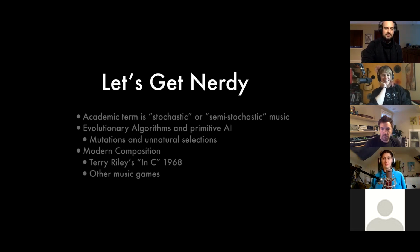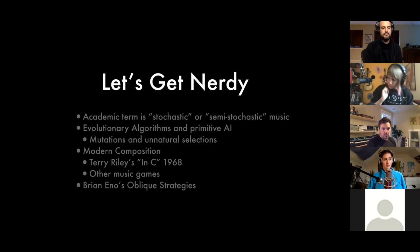So modern composition has a bunch of composers that have used this concept of randomization amongst players. Terry Riley's In C is kind of an example of that, and he's a composer that has used randomization quite a bit. And there's all kinds of musical games where you can even network and perform together. Another example of randomization in contemporary music is Brian Eno's Oblique Strategies deck. It's a deck of cards, and the idea is if you get stuck on something, you can pull one of those cards and it'll give you some kind of oblique strategy or idea on how to solve a problem or move on to your next thing. So mostly to help get past those creative challenges.